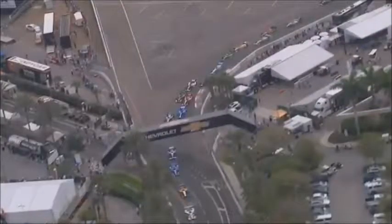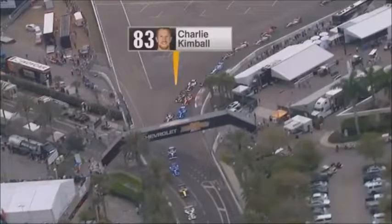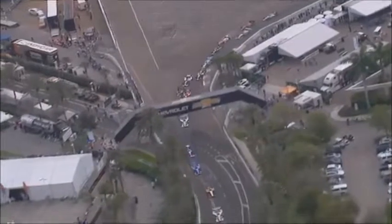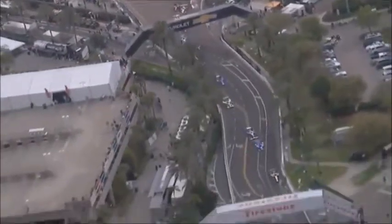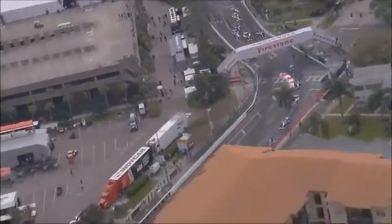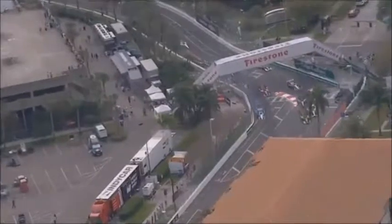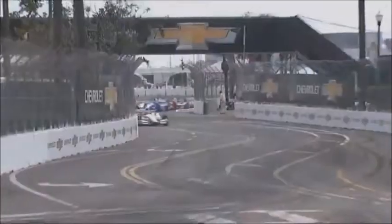Now watch, guys. We're going to watch what's going on here. Watch Charlie Kimball's car as we roll this forward here right now. I believe that's Charlie coming through. Graham doesn't see him on the inside. Gets to be squeezed between the wall and Graham and has nowhere to go and ends up actually hitting the back of Graham's car, spinning him around. So to see if he can get some repair done to that and get back onto the racetrack.